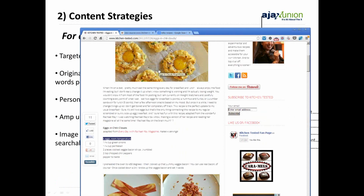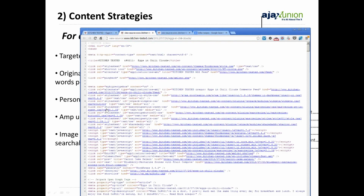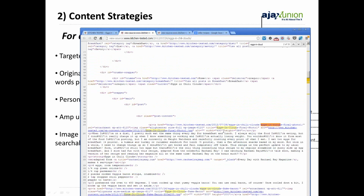So what that means is, for example, let's see in Kitchen Tested, if you hover over the image, you see it says eggs in clouds final photo 1. You see that? That's because of the alt tags, and I'm going to do that right now, Control U, Control F, eggs in cloud, dash cloud. You see that? The title tag. You see that right here? Title equals eggs dash in dash clouds dash final photo 1. And the alt tag is empty here.